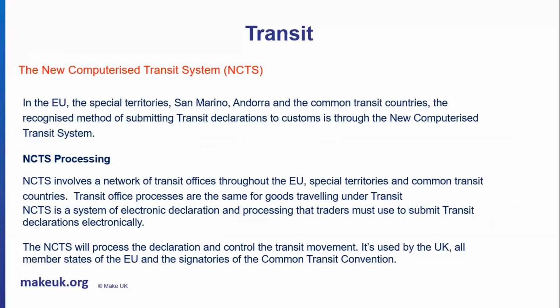In order to use this, I mean, for those of you who are familiar with CHIEF, the customs handling of import and export freight, that's the UK's mainframe customs computer for all import and export declarations. The Germans have an Atlas system, which is non-compatible with CHIEF, for example, so none of the systems within the EU, 28 member states, are able to speak to each other directly. So the new computerized transit system is a separate electronic declaration system with its hub in Brussels, which is able to pass messages from all 28 member states, and not just the 28 member states, because the signatories to the Common Transit Convention all have access to NCTS.